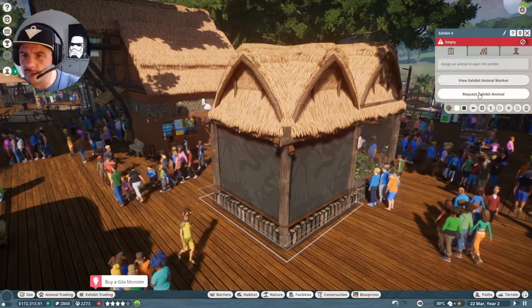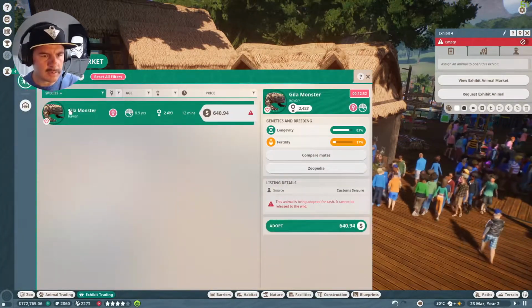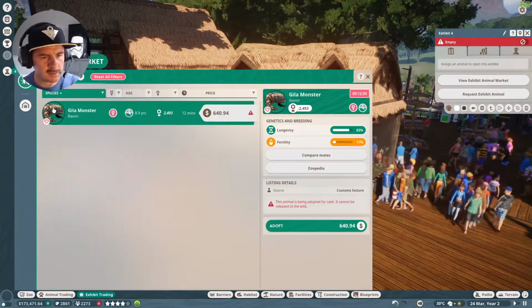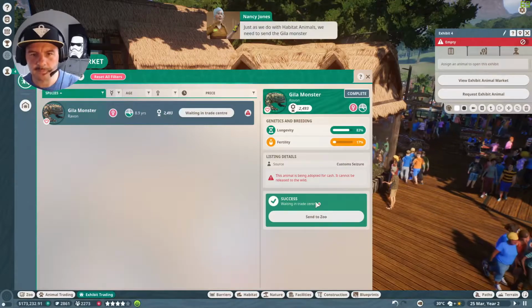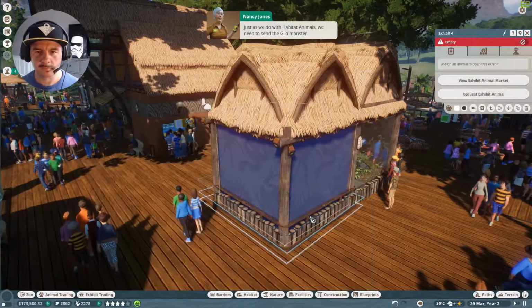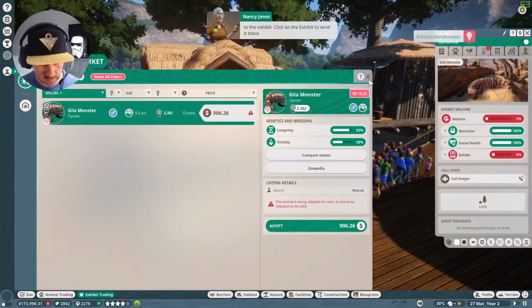We want request exhibit animal, exhibit trading, Gila monster. Yeah, see? There it is. Looks spotted. Okay, so there's one. Let's adopt him. Just as we do with habitat animals, we need to send the Gila monster to the exhibit. There we go. Click on the exhibit to send it there.